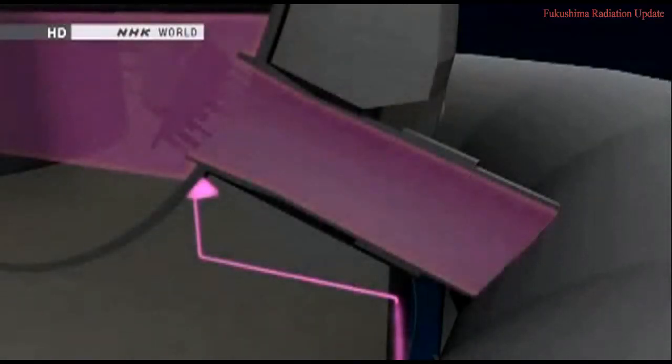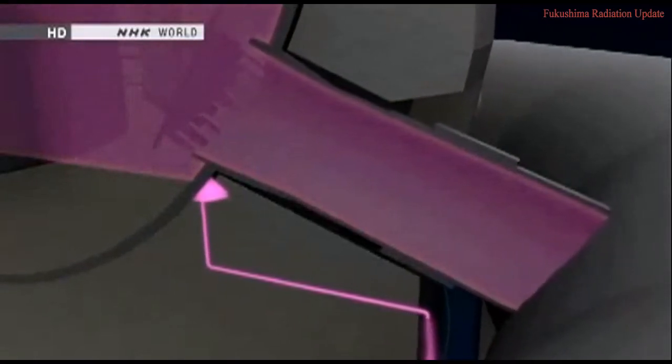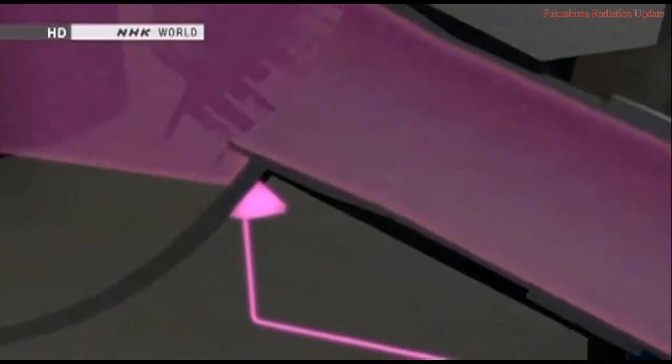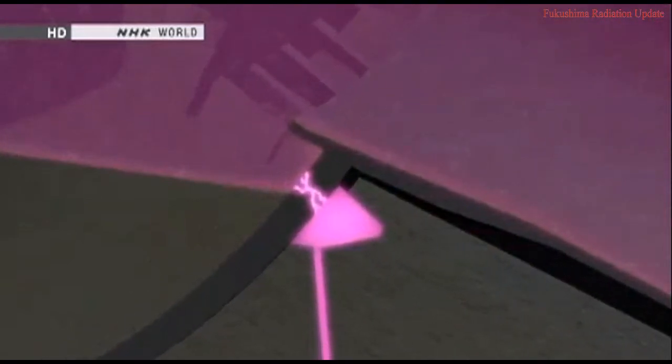Miyano says the probable location of the leak will make fixing the problem difficult. It's thought to be near the point where the pipe is attached to the vessel, but the only way to see for sure is to access the space between the vessel and the concrete. The gap is just 5 centimeters wide. It's very challenging. Locating the leak will depend on whether a robot can be developed to do the job.